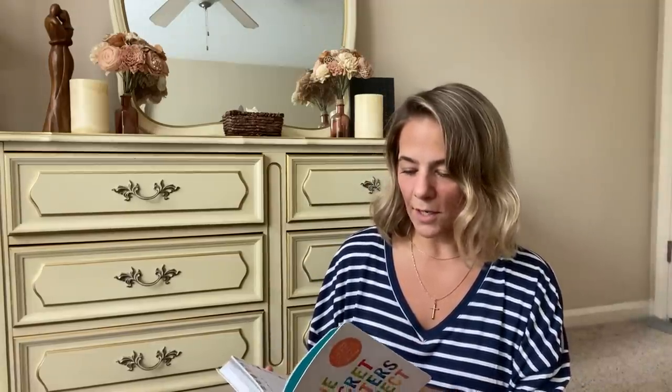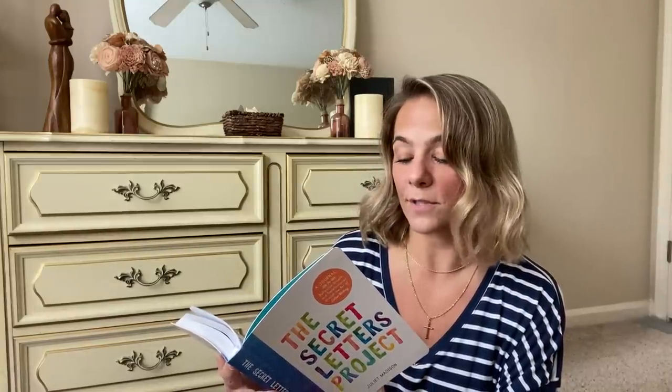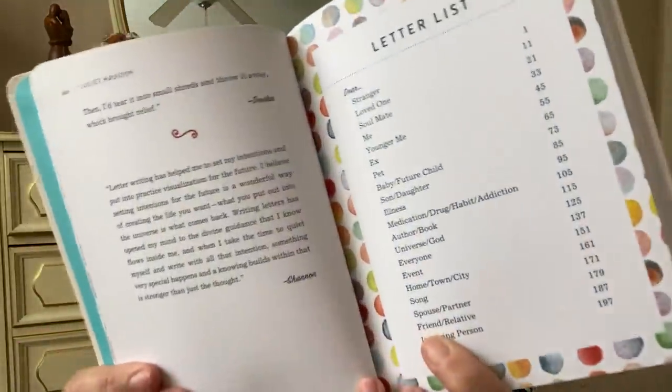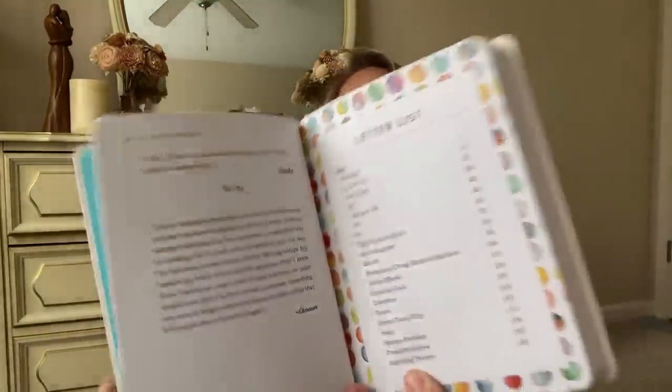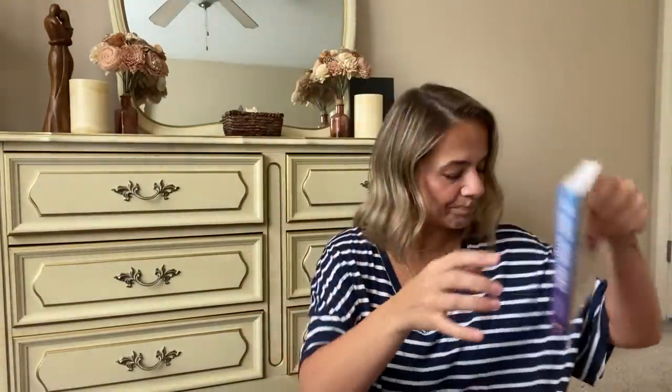And I think there was one I saw in there that said, Dear Benefits to Writing. So these are the ones that you're gonna write. Stranger, Loved One, Soulmate, Me, Younger Me, Ex, Pet, Baby, Future Child, Son, all this. Illness. Like you write a letter to each of these things, which is so cool. So I picked that up. Then I found this, which is an Essential Juices and Smoothies book, The Ultimate Recipe Guide to Natural Health Drinks and Bowls.